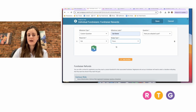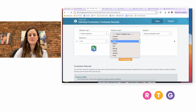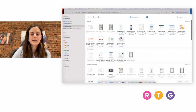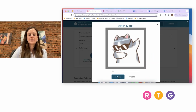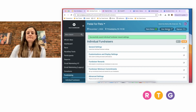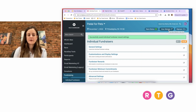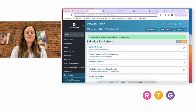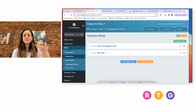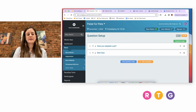You'll see here we also have some default ones that you can choose from. So if you don't want to create your own, this actually does work for animals pretty well. But I had uploaded a little reward. So that's going to be the badge for all the cat owners, and we'll save that. And we'll be able to see that on the front end when we go into the front end demo. So that's how you set up the custom badges. It's really simple. You just need to make sure that you have set up a question here and have registrants answer that question, and then you'll be able to show those badges.